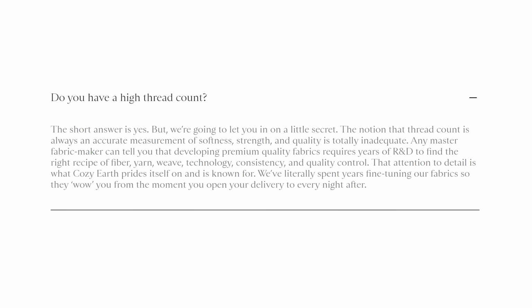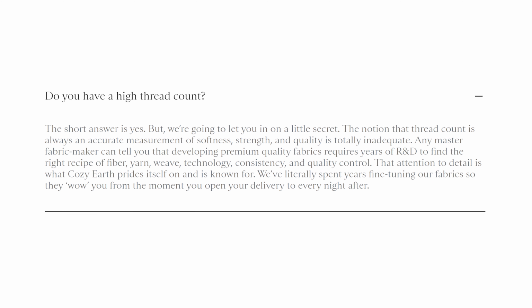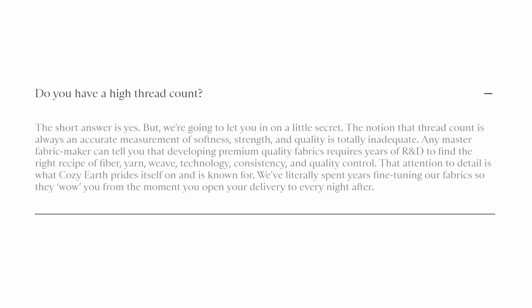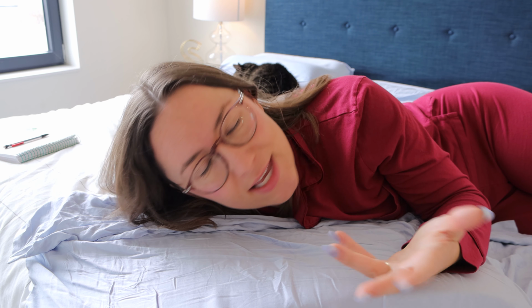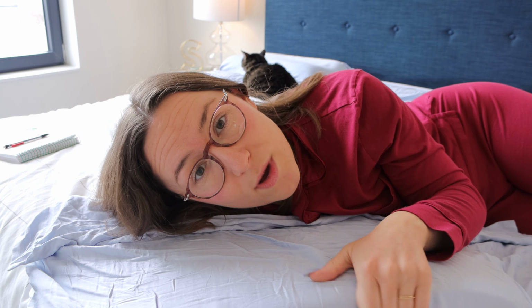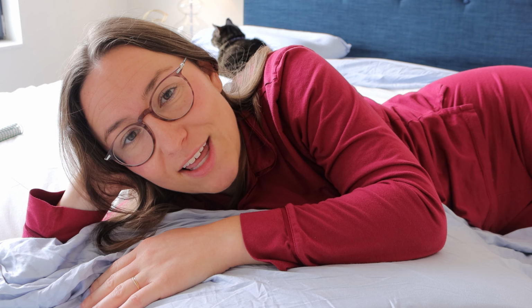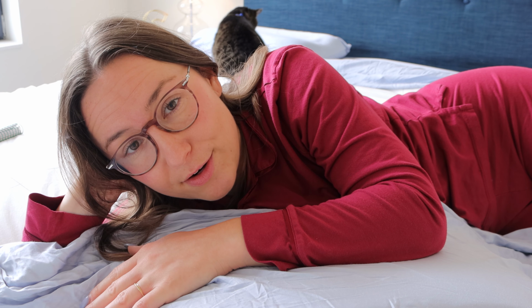In terms of Cozy Earth, they're a little bit more secretive about their thread count. It says in their FAQ a question about do you have high thread count? And they're like, yes, we do, but they won't actually say what it is. As far as I know, it's the same, but they do say that the thread count is equivalent to closer to 1,000 or 1,500 for cotton, which is also what I saw for Attitude. So basically they're saying that thread count is not the most important thing, which may be the case, but I think is a good thing to look at as well. So as far as I can tell, the Quince sheets are pretty similar to the competitors in that respect.